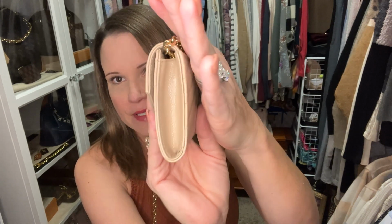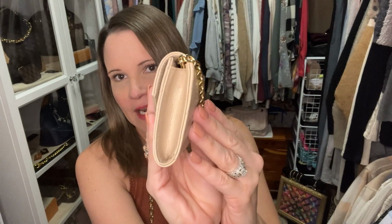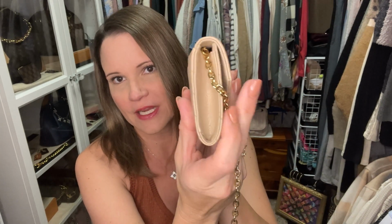And by the way, I was able to get the wrinkles and crinkles out of the sides that I showed you in my unboxing video with just a little bit of steam from my steamer, and I reshaped it, and then I closed it with a silica packet inside, and all is good now.